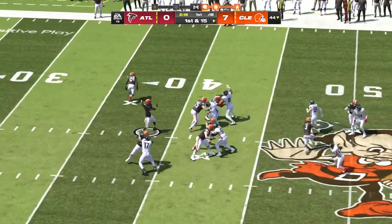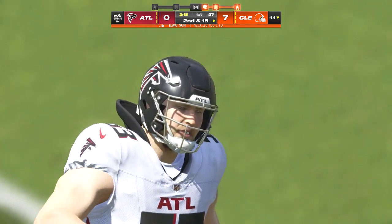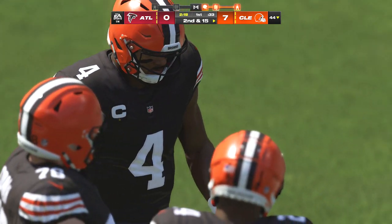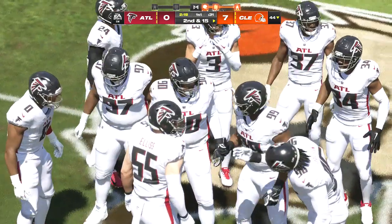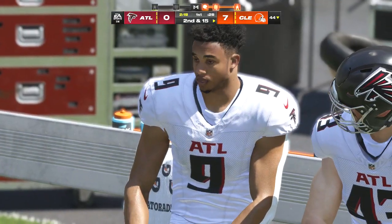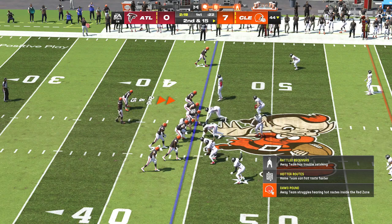Back to throw, Watson. A quick throw there is incomplete. I think he's a little trigger happy right there, and it turned into an ill-advised throw into their zone. Well, we know he has confidence. He'll throw it any place, anytime, anywhere. That time it fell incomplete. Still 15 yards to go, second down.